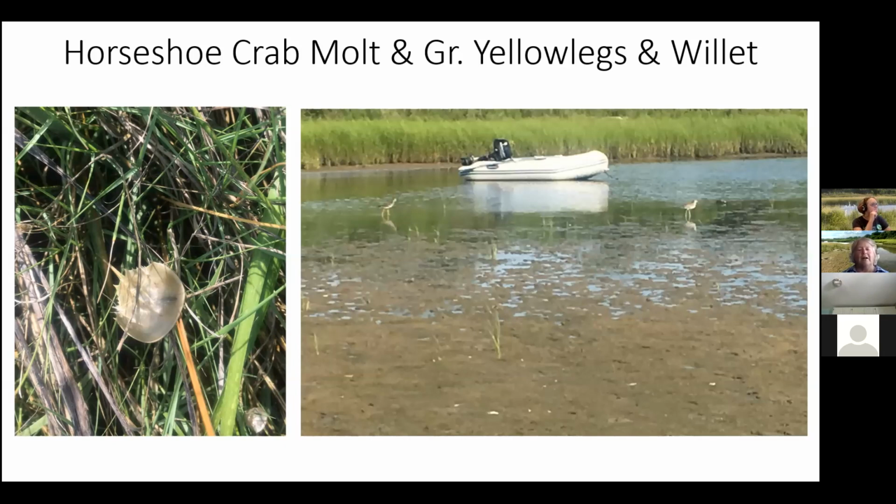So the molts of horseshoe crabs are left behind in the thousands, and you often find them. Usually you find them a little bit further, closer to the water. In this case, it was up in the grass. So it must have floated up at high tide, and then when the tide receded, it just settled down into this grassy area.